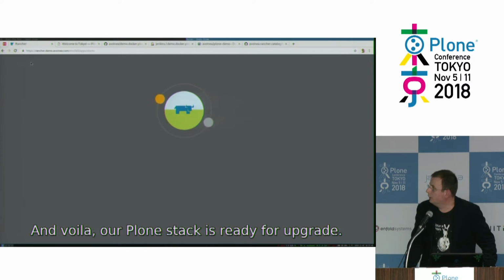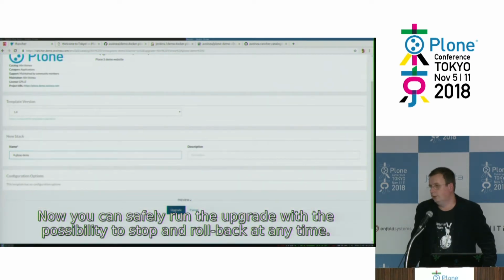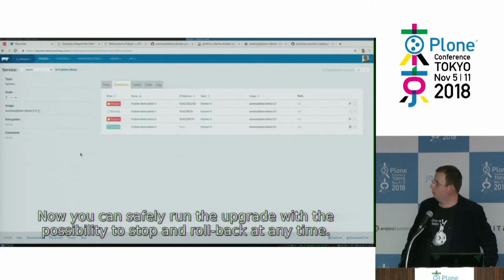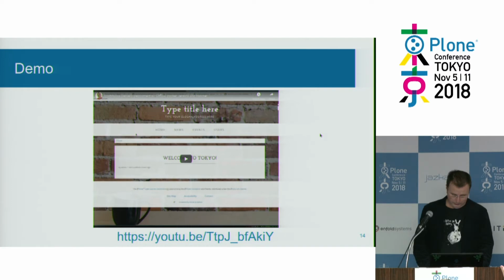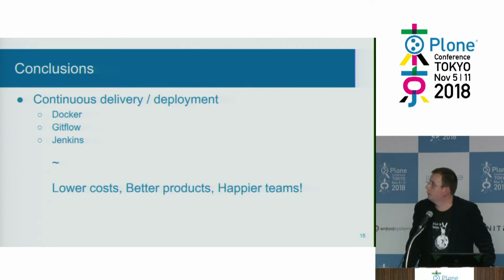And now you can see that in Rancher, I have an upgrade step. And here I did continuous delivery, because I like to do the upgrades with the possibility to roll back. But of course, these steps can be automated also. And yeah, here you have the Plone website updated. Okay, I'm almost finished. Continuous delivery with Docker, Gitflow, and Jenkins, but of course you can choose whatever tools you want. In the end, it will come with lower costs, better products, and happier teams.